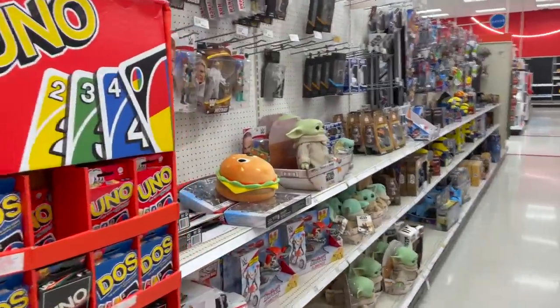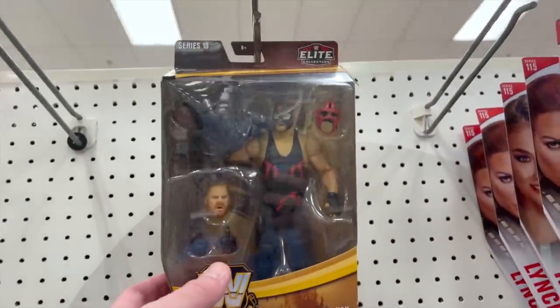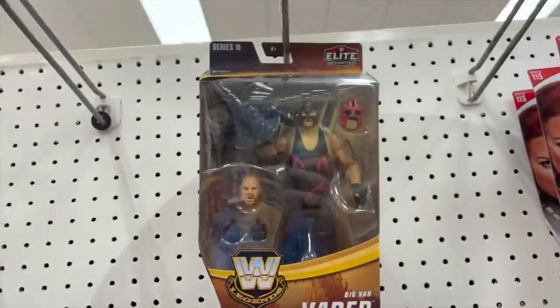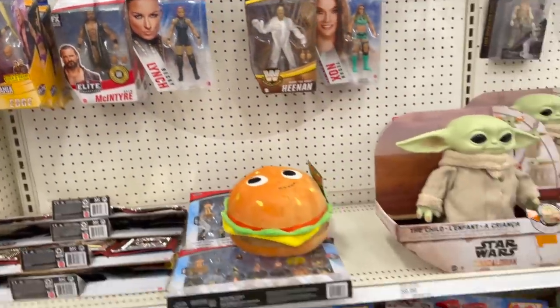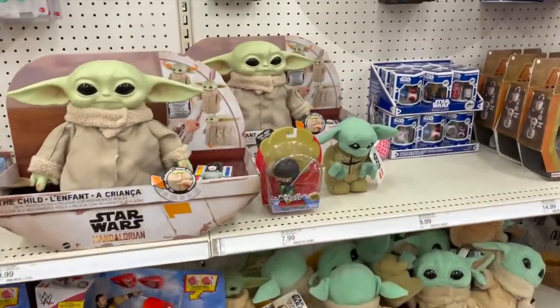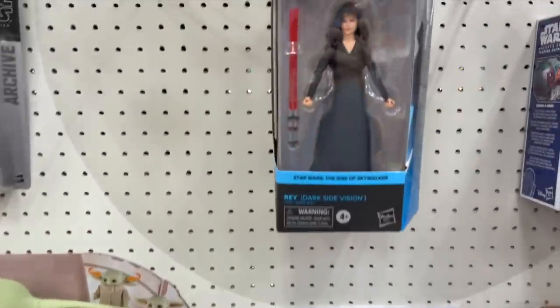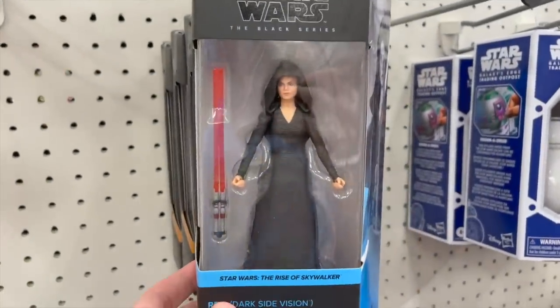Heading on around. Uh-oh, I see some new stuff here. Check this out, Big Van Vader. It's the first time that I've actually seen him out. Pretty cool. That was not me passing gas. That was something over here. I don't know what it was, but we've caught a quill. More quills up there. It's pretty cool. We haven't seen her very many times.